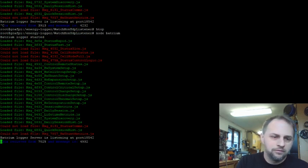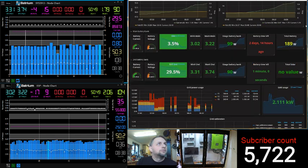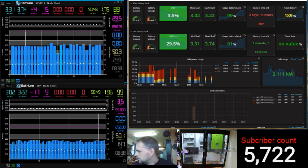There we have it running again. And for those that haven't seen, I have a lot of Batrium stuff running. I have two battery banks. I have the main battery bank and I have the secondary battery bank. I should be presenting any screen, I hope. I can see the screen here at least.